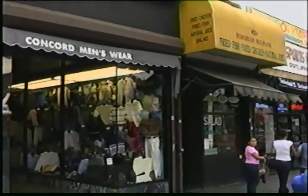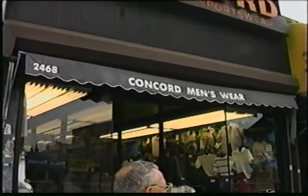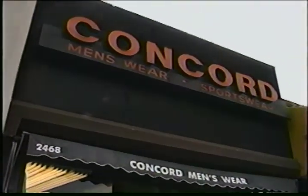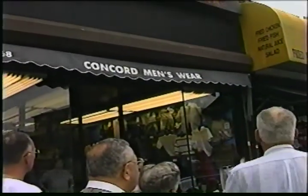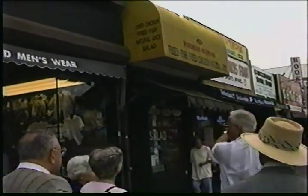Next to them, just about here, was probably, again, when you wanted fine stationery. If you wanted your name put on your stationery, if you needed any kind of school supplies, you came to Shipman's, S-H-I-P-M-A-N-S. Another small store that got larger and larger.